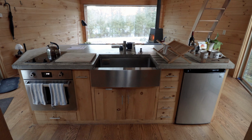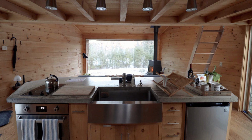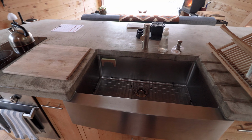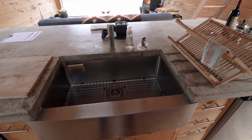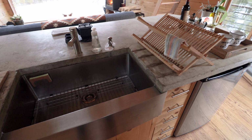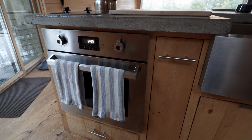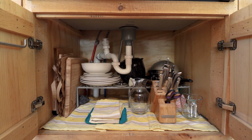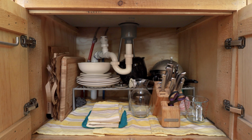You have tons of appliances, all very modern, great to use. And I was pleasantly surprised with everything this kitchen has to offer, especially considering this entire treehouse is only about 500 square feet. Over here on the left is an oven and a stovetop. You then have a fridge over here. There are some more utensils and dining supplies under the sink.